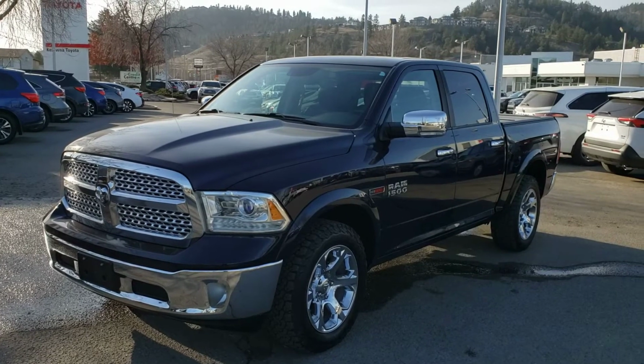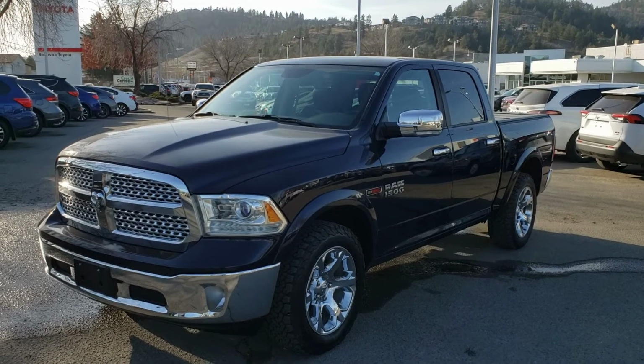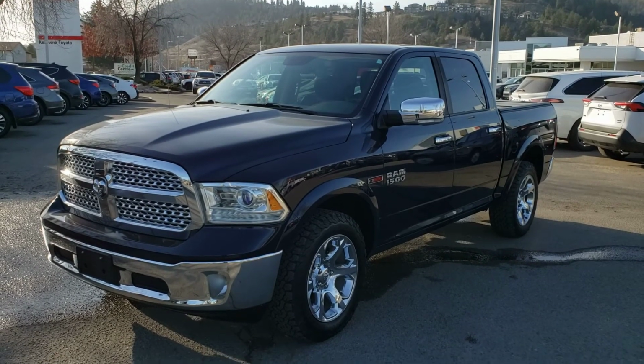That concludes this short video walk around, but this truck is absolutely loaded with features from bumper to bumper, and there's so much that I didn't get a chance to show you.